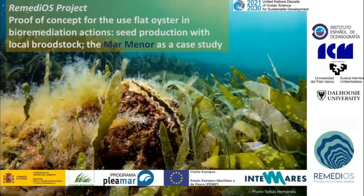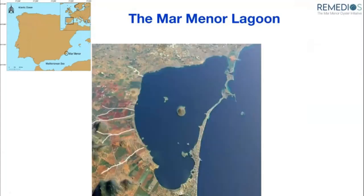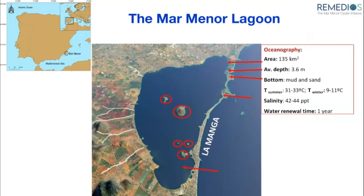And let me show you the Mar Menor. Where is it? It's in the southwest of Spain. It's one of the largest coastal lagoons in Europe. It has a semicircular shape and is separated from the Mediterranean Sea by a strip of sand of 23 kilometers called La Manga. The sandbar separates the lagoon and the Mediterranean Sea, connected through 5 channels. In the southern area, we have 5 islands of volcanic origin. The Mar Menor has an extension of 155 square kilometers, and the lagoon average depth is almost 4 meters.